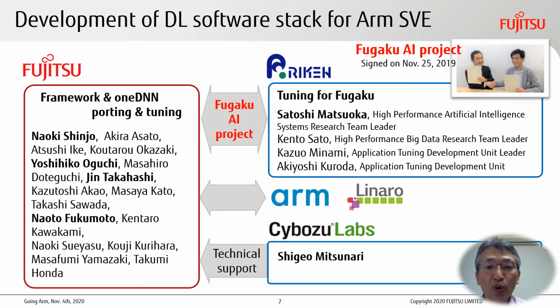In order to explore the potential of A64FX CPU and Fugaku, RIKEN and Fujitsu signed an agreement for the Fugaku AI project. In this collaboration, RIKEN and Fujitsu work on research and development of software infrastructure for AI, which will create the world top-class computer environment base for AI learning, inference, and utilization centered on Fugaku, and accelerate all AI applications.